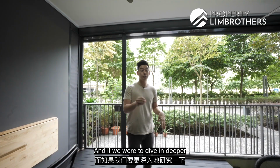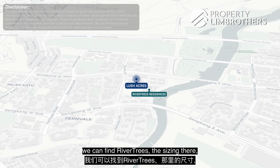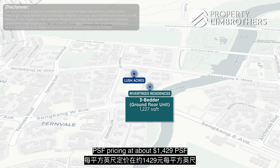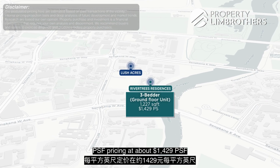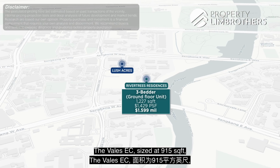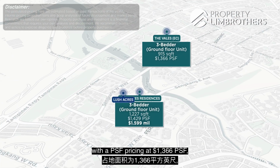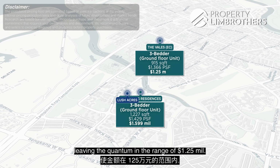2000 PSF. And if we were to dive in deeper into a ground floor unit comparisons, we can find River Trees, the sizing there, 1227 square feet. PSF pricing at about 1429 PSF, with the price quantum range at about $1.599 million. The Vale's EC size at 915 square feet, with the per square foot pricing at 1366 PSF, leaving the quantum in the range of 1.25 mil.